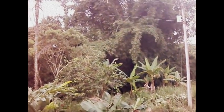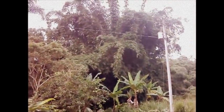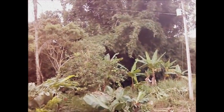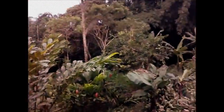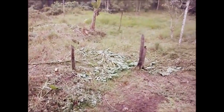You could cut that down and it'll grow right back real quick. That's never been cut, he said. So who knows how many years old, but the trunks are really huge. It'd be good for a big house. Bamboo growing all along over in there. The mountains off to that side with a nice view. You could put a big garden out here, recreation area, whatever.